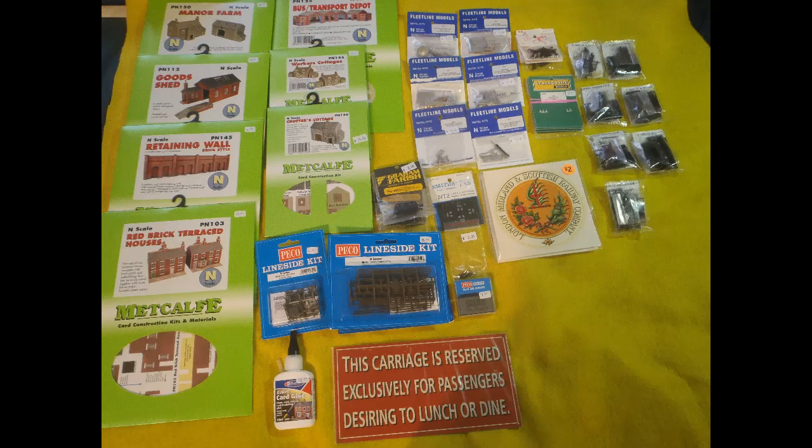in British N-gauge. British Model Trains is, I believe, the biggest stockist of Metcalfe kits in North America, and since I've generally been very pleased with Metcalfe items, I picked up quite a few more Metcalfe kits on this trip, though it might be a while before some of them get built. The PN 112 goods shed near top left has already been built, and I did feature that in a previous video on the goods spur I added by Scraptoff Station.